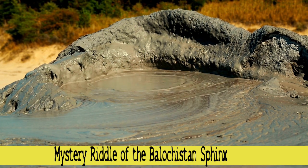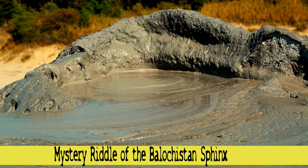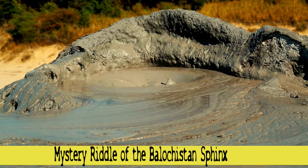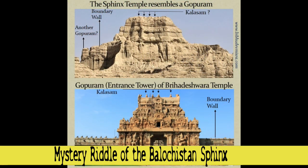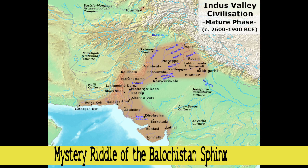Misra suggests that near the Balochistan Sphinx is a structure that appears to be a Hindu temple, similar to those found in South Asia. This is problematic because the Balochistan Sphinx is in Pakistan. Why would an ancient Hindu temple be built in Pakistan? The site is located in what was once the Indus Valley. The Indus Valley civilization, Harappans, and the following civilization, the Vedic civilization, have been extensively studied, and at no point in the region's 9,000-year history did a southern Indian empire or kingdom rule the Indus Valley.